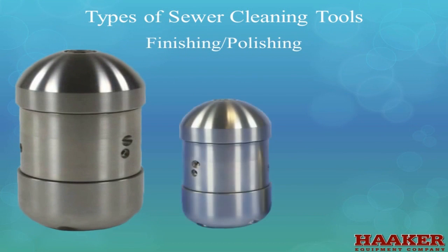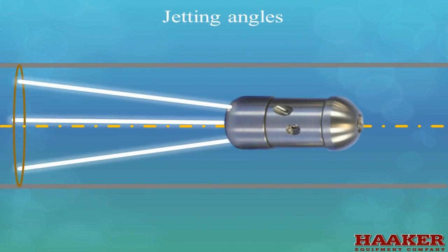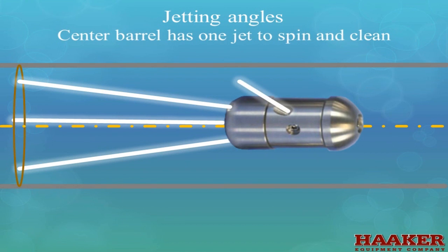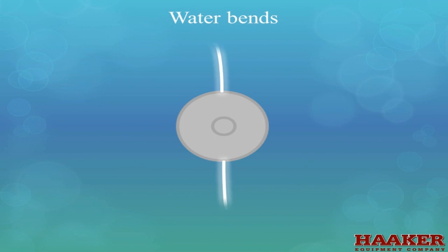Finishing or polishing nozzles. These nozzles have a center barrel that spins at a high rate of speed. There are rear jets to get down the line. The center barrel has one jet to do the cleaning and to propel the spinning action of the barrel. There is a second jet at a different angle to slow the barrel down to help clean. If we didn't slow the barrel rotation, it would spin so fast that the water would bend, losing force to the side of the pipe.